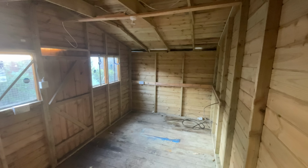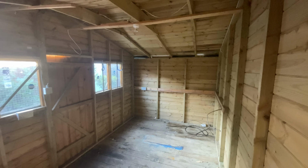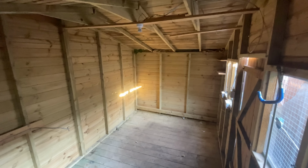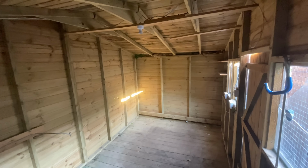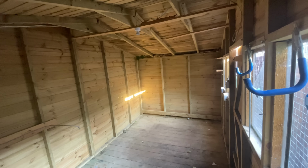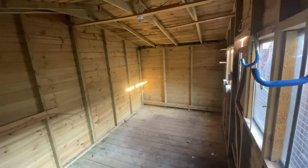The hut is empty, and I'm just waiting. I had to get all the lights disconnected. The internet's gone. Oh, it's bizarre, honestly. It's a great little hut. Like I say, we didn't want cash for it. We just want someone to come and take it away.